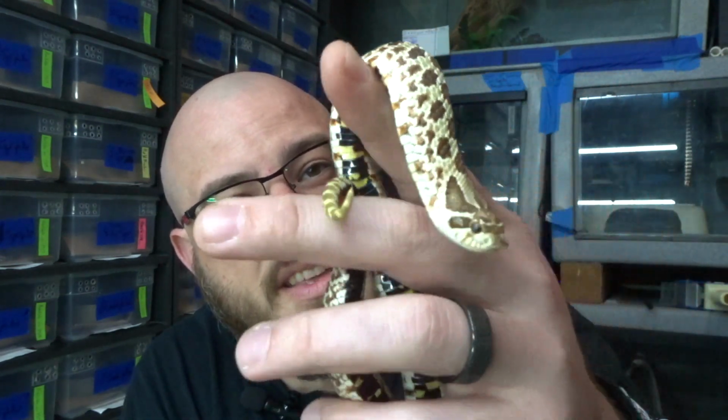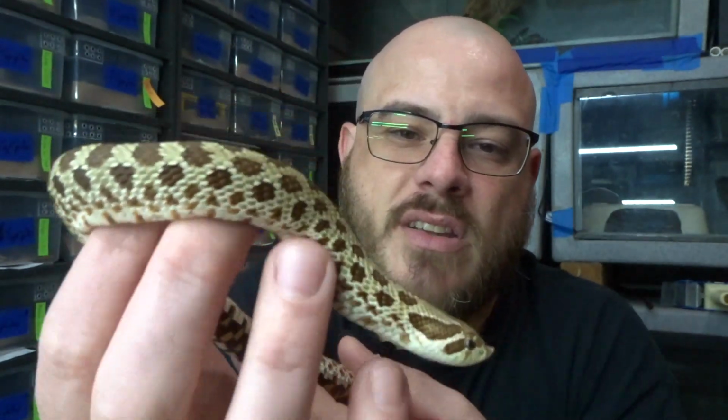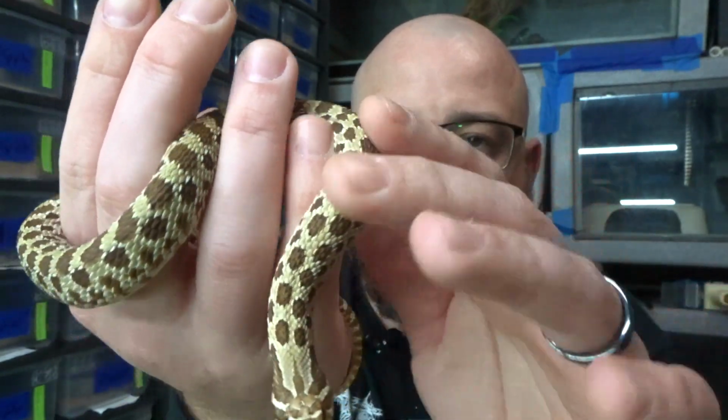But this is a really cool snake. It's nice when they're a little bit bigger. You kind of get to envision it a little bit more, but I love the personality. You can feel the keeled scales a lot more.